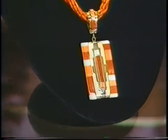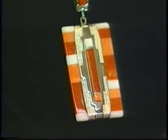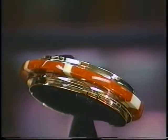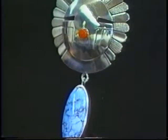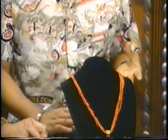What type of materials have you been using now? I've used all different types of stone. Lapis, coral, sugilite. Would you find it quite a bit different nowadays to work with these various stones as far as more of a challenge to you? Yes, it is, because all these different types of stones have their different hardness, so you have to know how to polish them and grind them, and you just have to know how to fix them.